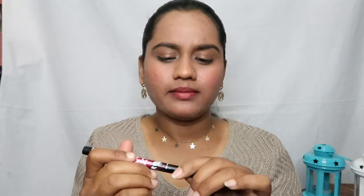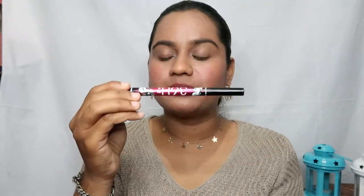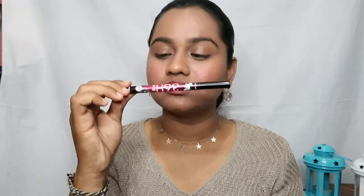So this eyeliner pencil I use for all my makeup. If I have to do any wing liner, this is what I use. This is amazing. I think you get 3 eyeliner pencils for 250 rupees. I think this is such a great deal, because 250 or 200 rupees for 3, who wouldn't buy, right? So this is what I use for my wing liners, just go for it. It is very very good and also waterproof.